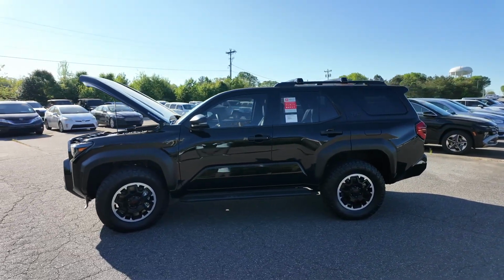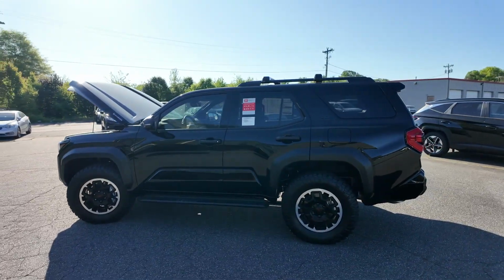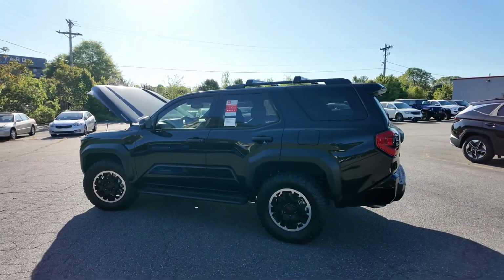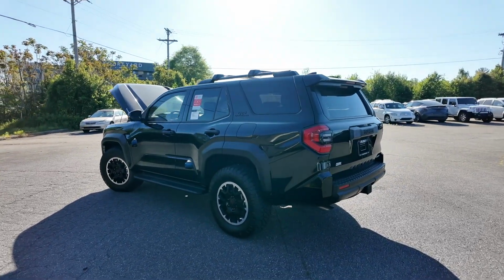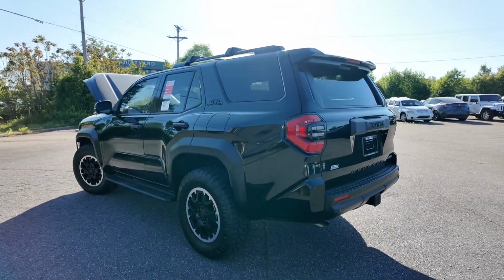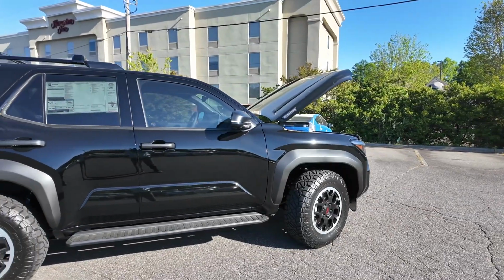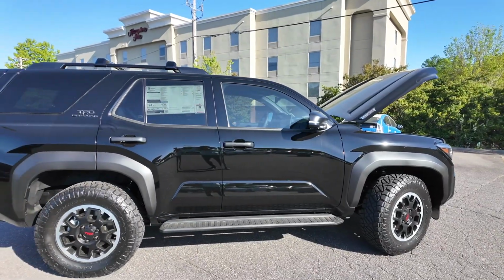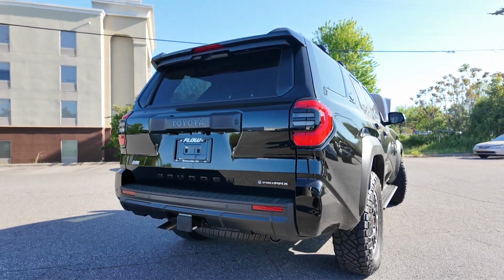Curb weight is gonna be around 5,200 pounds, has a 19-gallon fuel tank, and you're looking at 23 miles per gallon in the city, with 24 out on the highway, and max towing capacity is 6,000 pounds with turning radius at 19.7 feet. The overall length is 194.9 inches with wheelbase at 112.2, width is 78, and height is 73.6 inches.